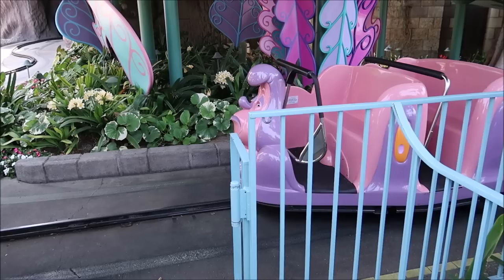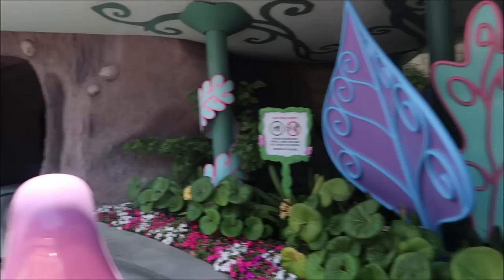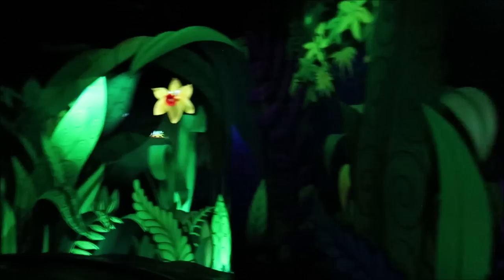This ride doesn't offer a Lightning Lane, so usually it's a long wait, but the ride went down and now it's back up. Oh boy, thank you. Oh boy, here we go. This is so cool. I love it. This is amazing.